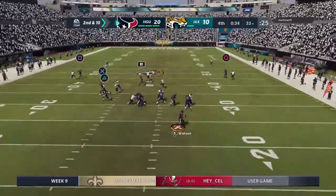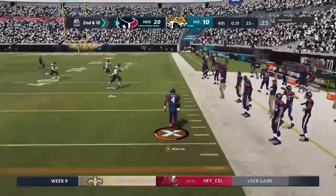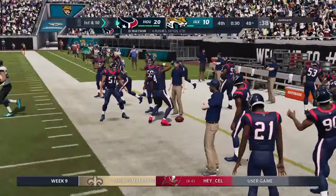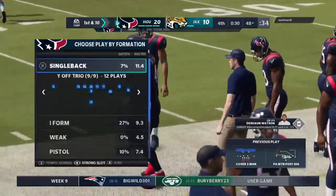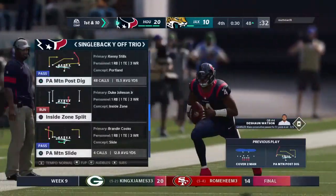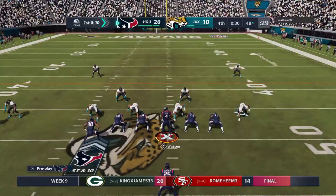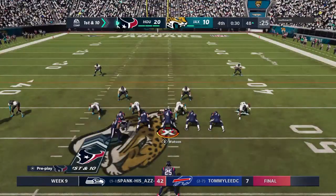Watson, he fakes to Johnson and now looks to throw. Flushed out right. Now he'll pull it down. And he'll take this to the other side of midfield before going out of bounds. Deshaun Watson, so multi-dimensional, able to scramble for the first. Houston. Man, defensively, that hurts. They got him out of his rhythm. They had him hemmed in, but somehow he was able to tuck it away and get away for a gain.